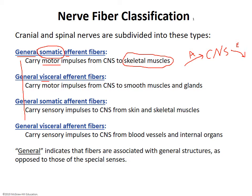So if I go to general visceral, so this is unconscious, subconscious, this is generally organs, viscera, efferent, right, motor. So this is going from the CNS to smooth muscles, also cardiac muscles, and glands, things that we don't control consciously. Right? So there are two types of motor impulses. The one motor impulse is going to things that we can control, so it's called somatic efferent. The other motor impulse is going to things that we do not consciously control, and so it's called visceral efferent.